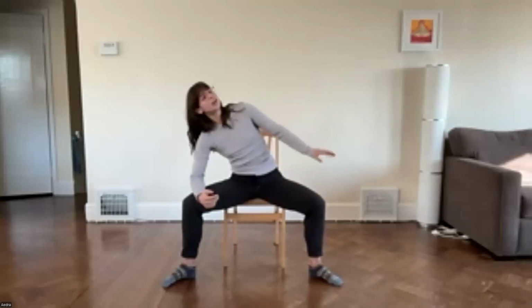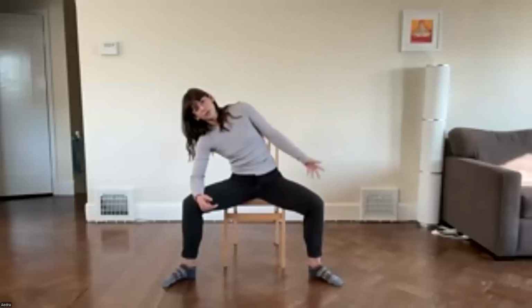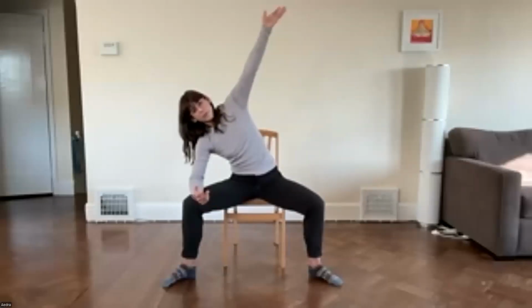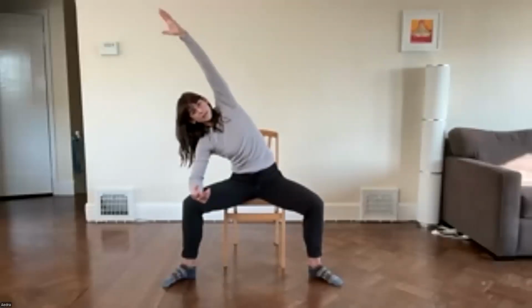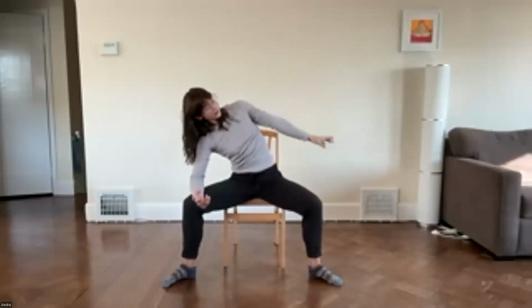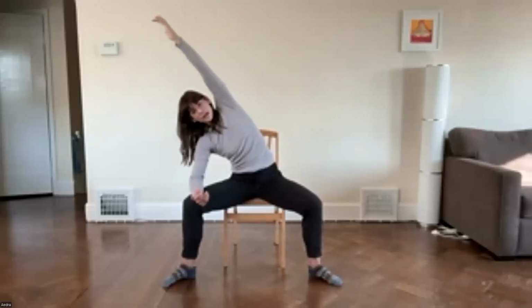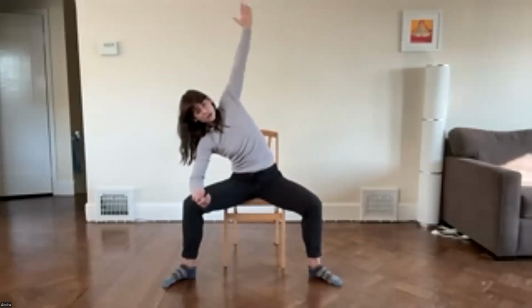Now your free arm, your right arm, is going to find some movement for this first several breaths. So you're going to circle that arm out to the side, up towards the ceiling and overhead, and then bringing it back. Feel free to play around with where the arm goes. We're just finding some movement and noticing how that feels in the shoulder and also how that affects the stretch.